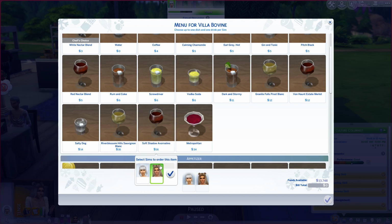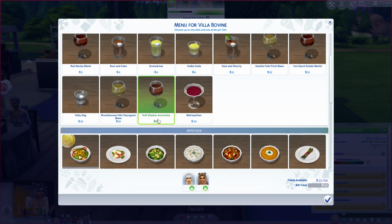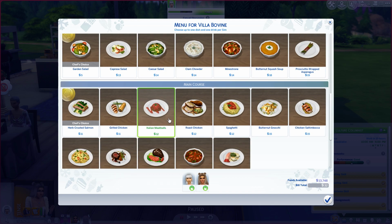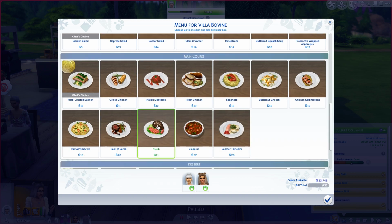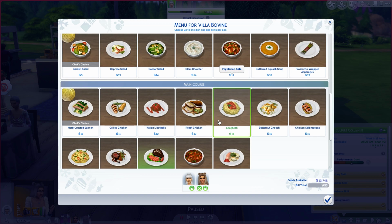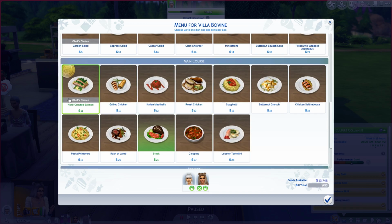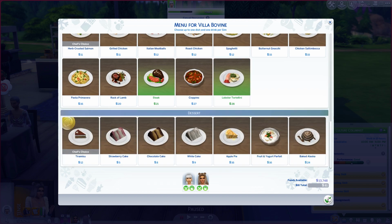Okay, so I'm gonna get them both a soft shadow Avonolia. I don't know, I might have just slaughtered that. And I feel like my girl Erica, I believe it is, Erica, would have a steak. And I feel like Rita would take full advantage of her mate taking her out to a meal and get lobster troll, whatever that says. So yeah, that's what we're gonna do.